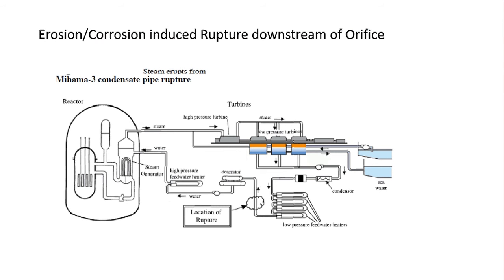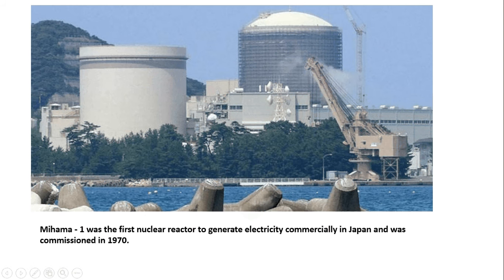This is a schematic diagram of a nuclear power plant, and as you can see, there are lots of processes involved, and our focus will be right here where the rupture occurred in the nuclear power plant at Mihama Island.